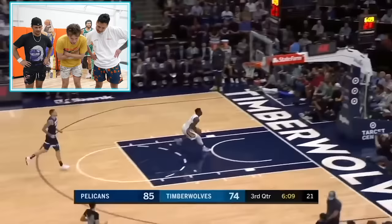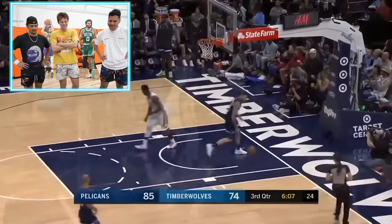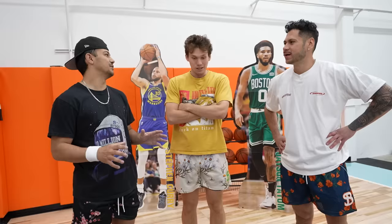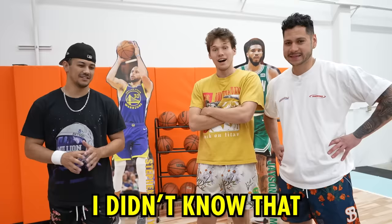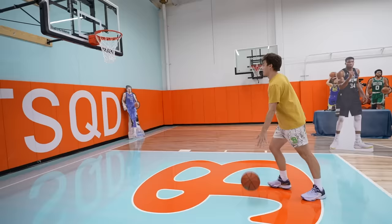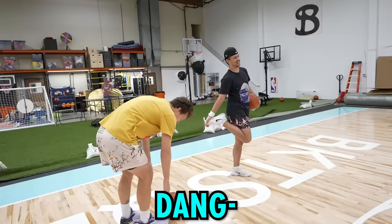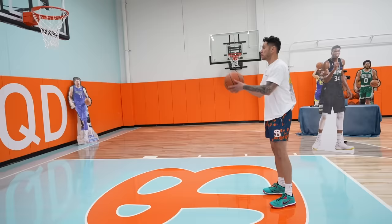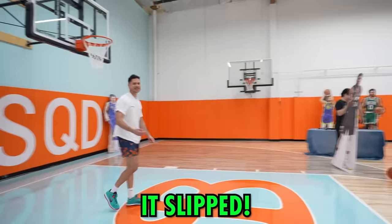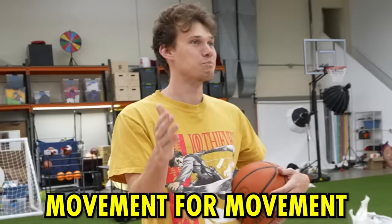Dunk number two. Zion. Ooh. Lefty windmill is crazy. Well, he's left-handed, so do we do a righty? He is left-handed? Yes. I didn't know that. I didn't know that either. He was super casual with it. Then he had a watch on too, let's go. It slipped. Bro, it slipped. It literally slipped. If you hit that, it would have been exact movement for movement.